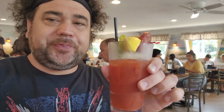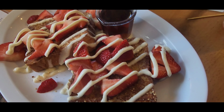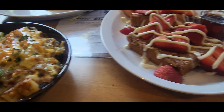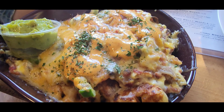All right, so our order has arrived, and we have the churro French toast. Is that what this is? Uh-huh. And it's got strawberries. It's got a little bit of... oh my god. Oh, look at this chipotle skillet. Oh my god. This looks so good. Wow.